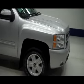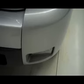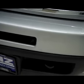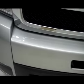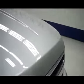This is stock number J4214. It's a 2011 Chevy Silverado 1500 Z71 package. Silver in color. As you can see, it has very nice factory fog lights. Paint match from the factory front bumper. Chrome grille, very clean and dent-free hood.